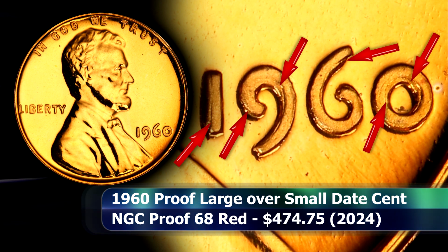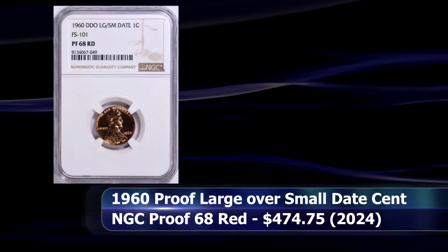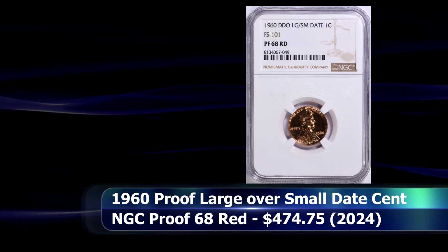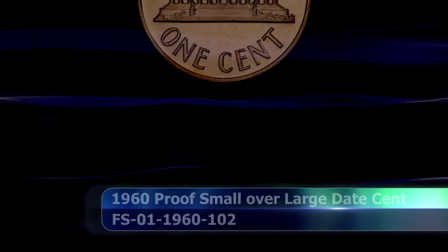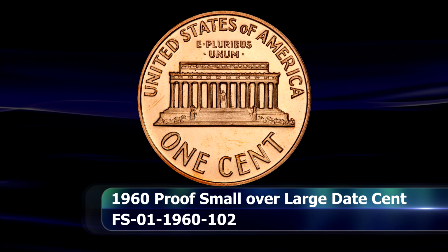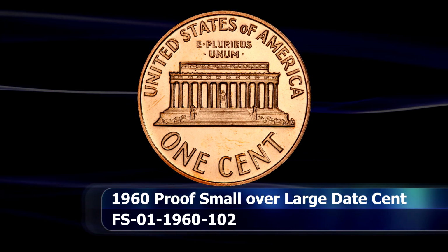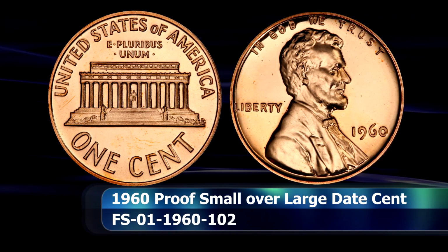For this coin, we can point to an example that was sold at auction in 2024, graded by NGC as Proof 68 Red for the sum of $474. And then for the next coin, we have the exact inverse of the previous case, where here, instead, it is a small date design that was impressed over top an existing large date design.